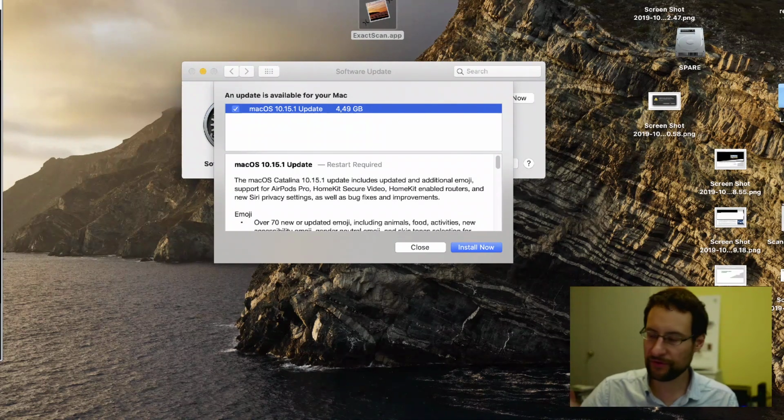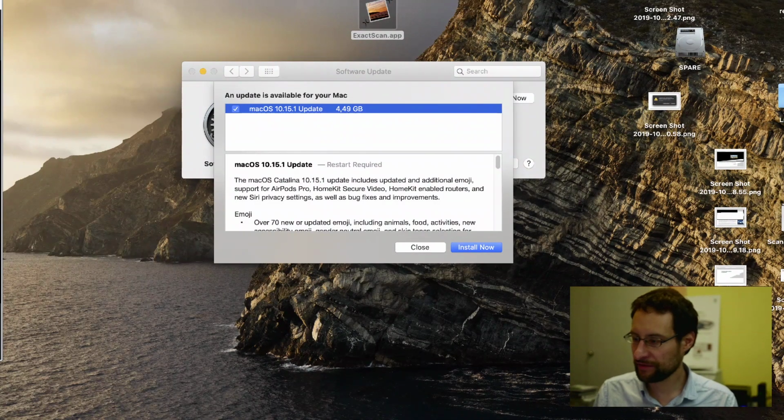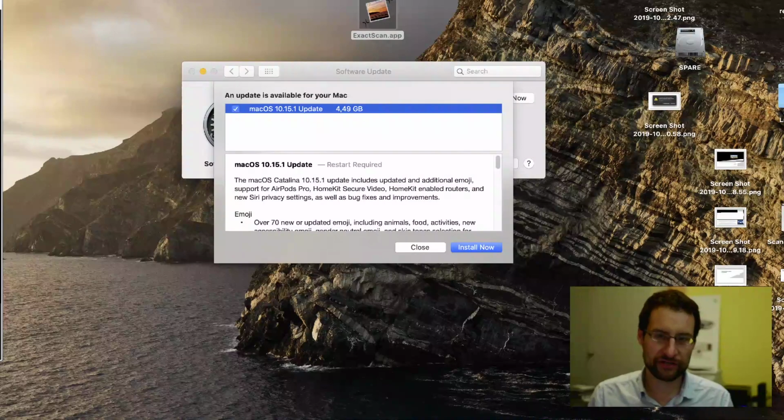Would you ever update macOS on LTE? Probably not recommended. But yeah, it's hilarious. This is probably the summary. Otherwise, I just keep repeating myself. I have no idea what they can touch.